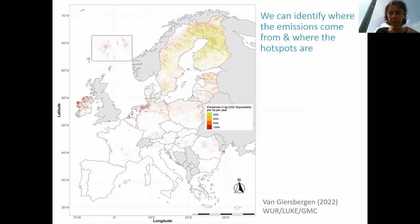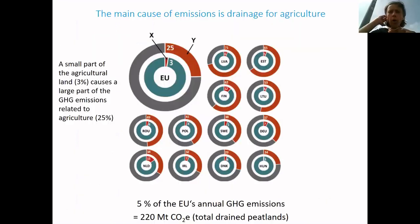At the level of the European Union, we are now even able to show and identify spatially where the emissions come from. So this is again the peatland map of Europe combined with emission factors for the greenhouse gas emissions. And you can also identify hotspots of emissions. Ireland, for example, sticks out, but also the Netherlands and Northwest Germany emit a lot of peatland greenhouse gas emissions. The main cause of the emissions is drainage for agriculture. And this is, of course, a historical fact.